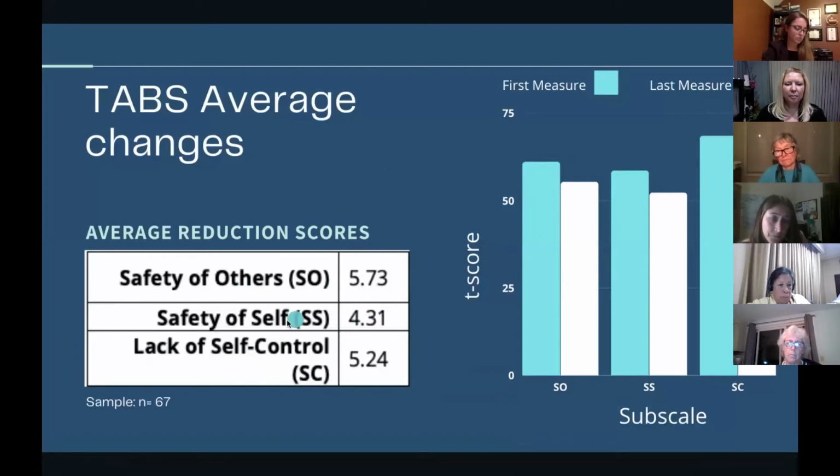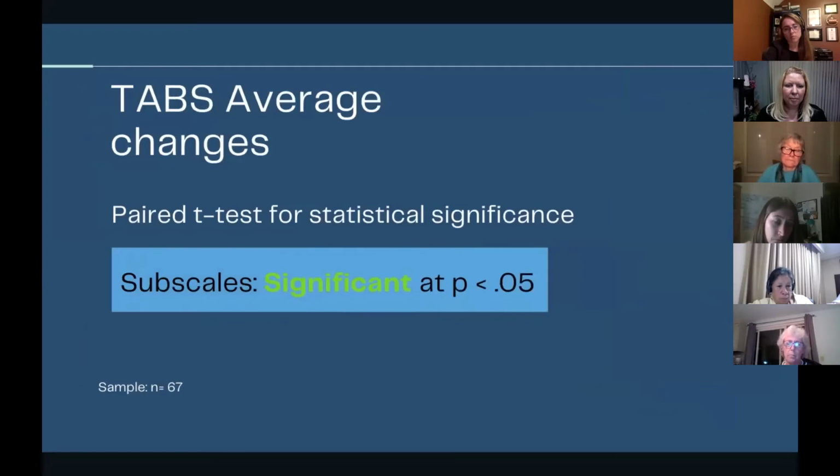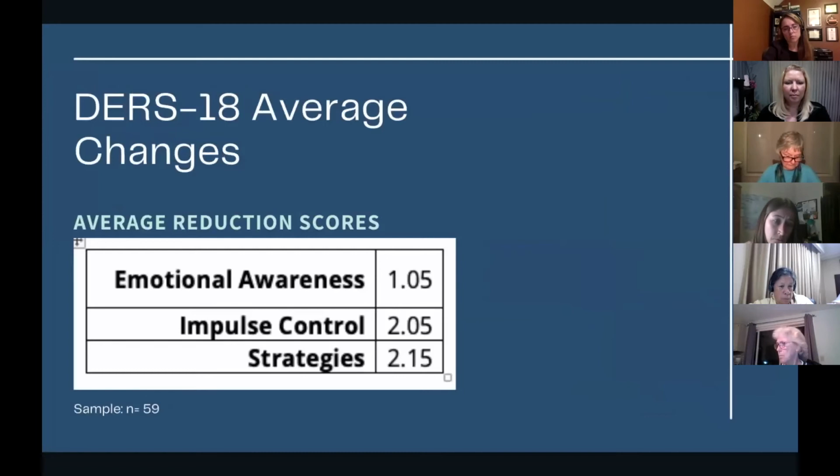And even safety of self, we have a 4.31 change, and the authors say that this would be a moderate statistical change. And again, we did this t-test, and we also found that the changes from the first measures to the last measures are significant. The DERS-18 is another test that looks at several different subscales.